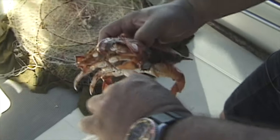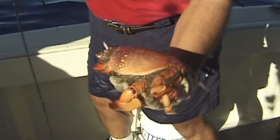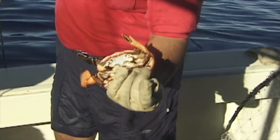So what is the going rate per pound of this? It depends on the size, yeah? Like that one there, probably about 5-6 something a pound. The smaller ones, like 4. I was just in Chinatown yesterday, and that's the kind of price I was looking at. Oh, that's some mean pinches on these guys, too. That's a male.